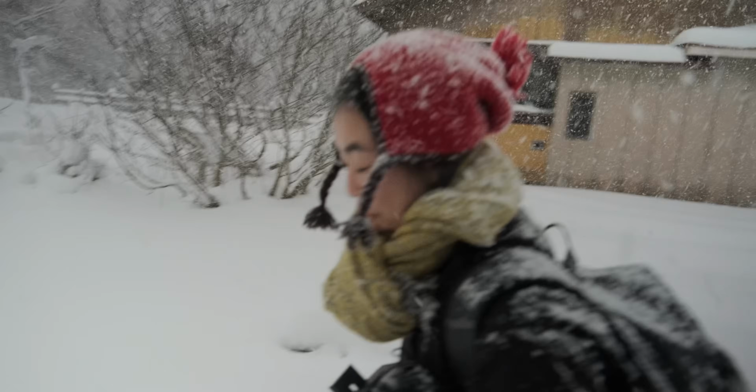Yeah, it doesn't taste salty. So powdery. Look at it. Japan snow is so good. Is it? Yeah, it's like the best in the world. Really? How? Just because of the powder. They call it Japow. Japan. I didn't know. Japow.